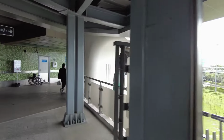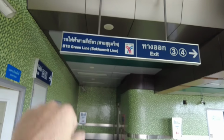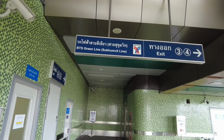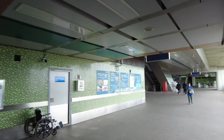So anyway, let's walk over here. You see, it says right here, Sukhumvit line. Sukhumvit is a big road, kind of like a US 2-lane or 3-lane highway, and it goes up and down, north and south in Bangkok.